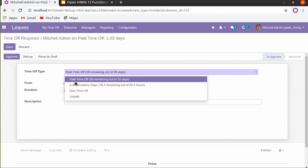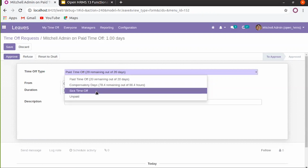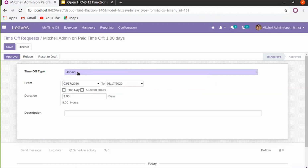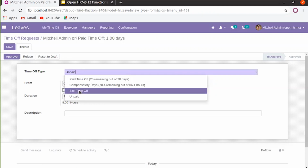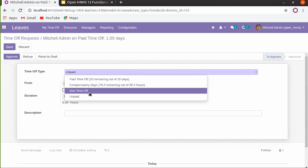You can find the paid time off, that is 20 remaining out of 20, meaning 20 days have been allocated for this particular employee, and none have been taken, that is, you haven't taken any leaves. Then we have compensatory days. Normally 86.4 hours is the total hours provided for him, but he has taken 8, so 78.4 is remaining. Then we have sick time off, then unpaid. I haven't allocated any, there is no allocation for these time offs, that's why it is showing empty. If you have provided it, it will be shown here.